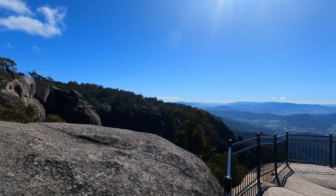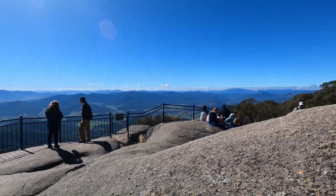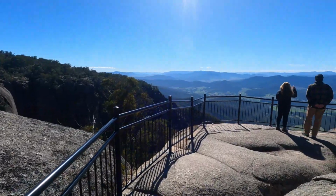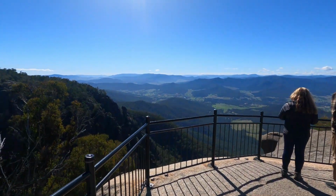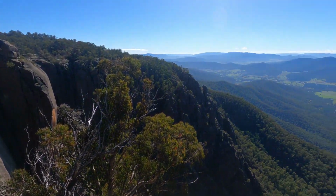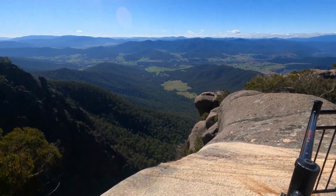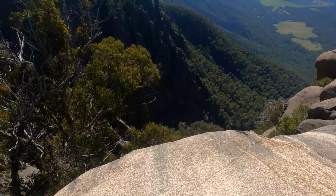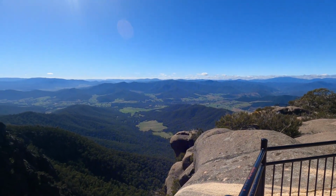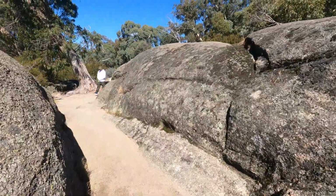Freaking awesome. Oh, there's another viewing point up there. Are you going or not? Grandma, I still want to roll. I seem to have lost David. Oh, there he is. He just appeared.